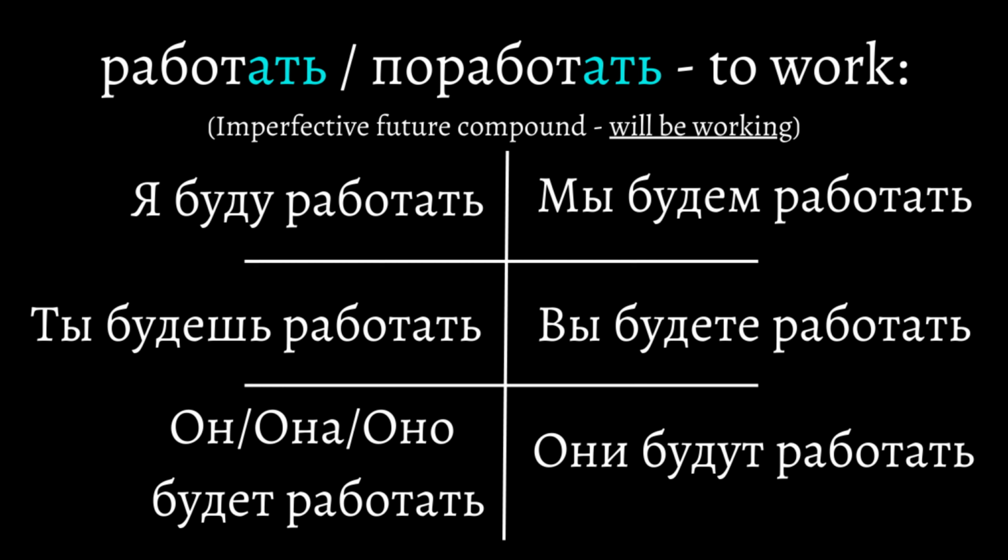Because it's the imperfective future compound, the meaning of these phrases is I will be working, you will be working, and so on. This is how verb conjugation works in the future compound in Russian. It's similar to the future progressive because of the imperfective, indicating an action that is continuous, ongoing, and stative, which is why the verb быть is used.